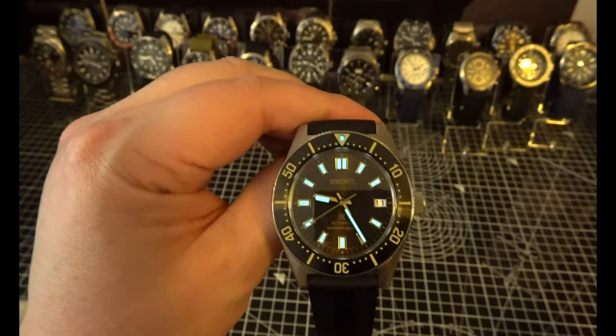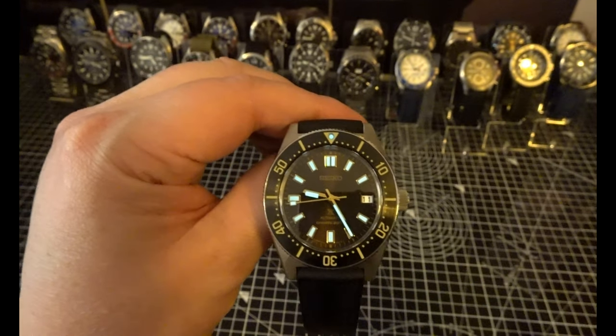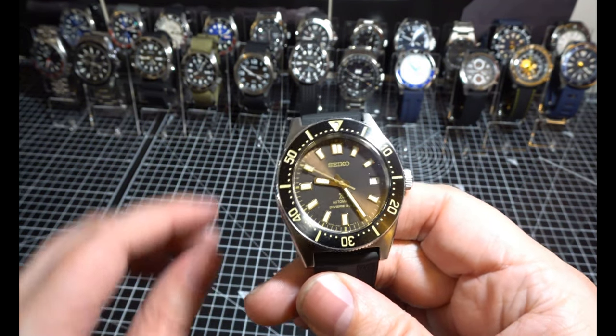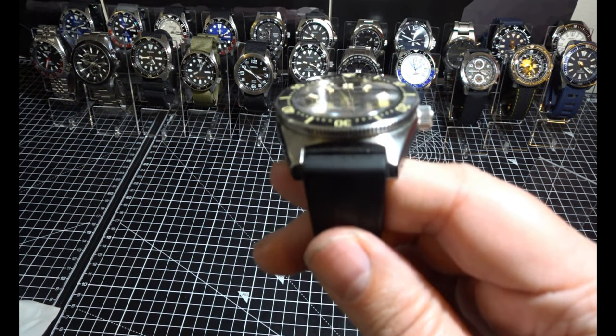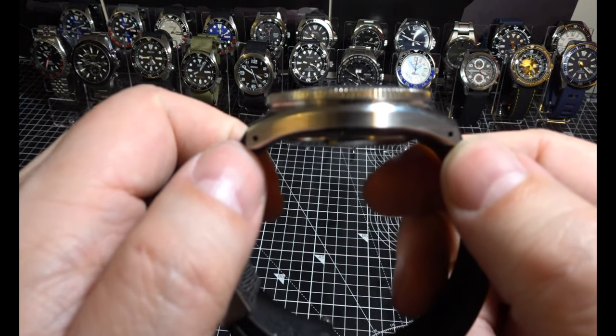As you can see how bright that is, really good. We've got a 40.5mm case. You got 13.2mm thick. You got 20mm strap, 47.6 lug to lug.